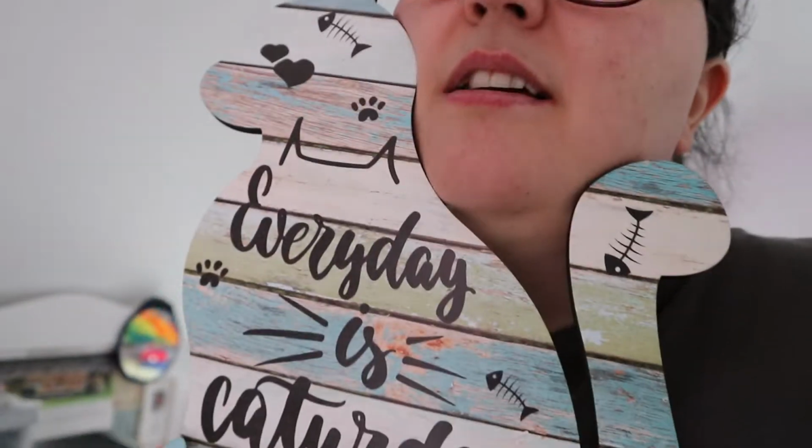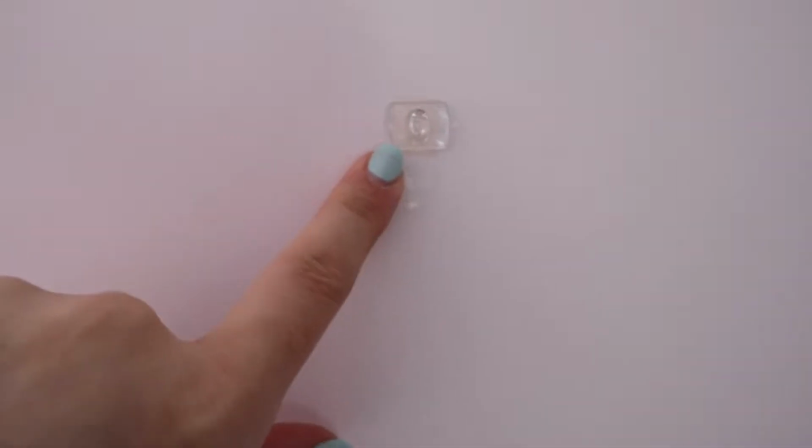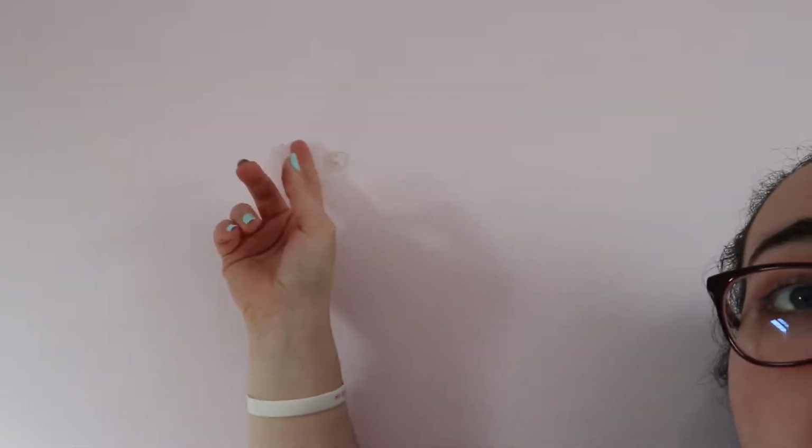I decided to put up my Caturday. Every day is Caturday. So I've just affixed a command hook to the wall here, and in about 30 minutes that will be an hour, and then I can hang it up on that. I think that's going to be a nice space. And then I did another one out in the landing. So I put another one here, and I'm going to put my picture of Paris up there, and I'm thinking of putting another few pictures on this side of the landing.